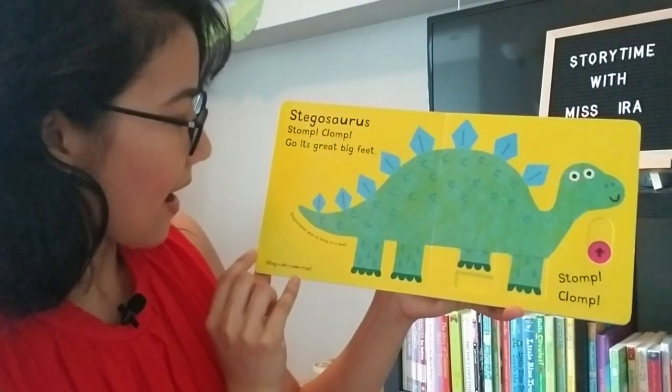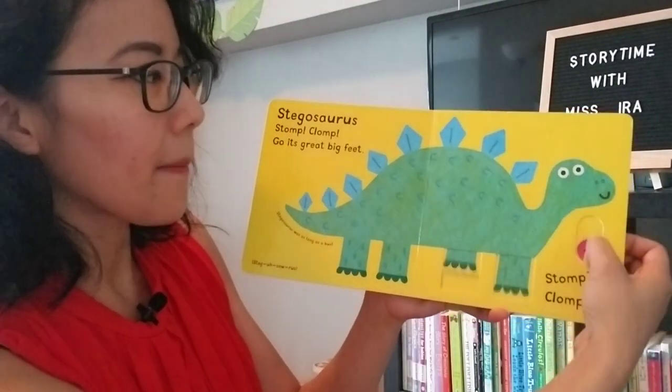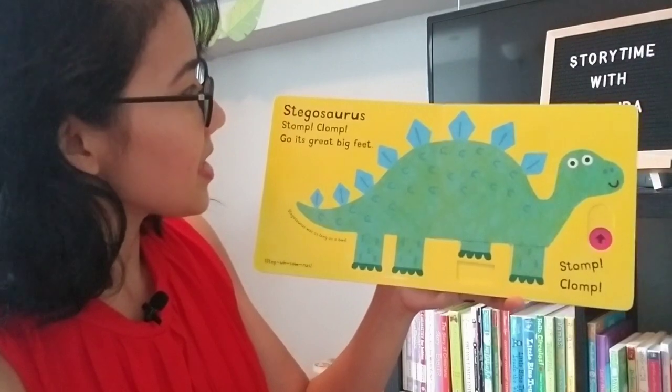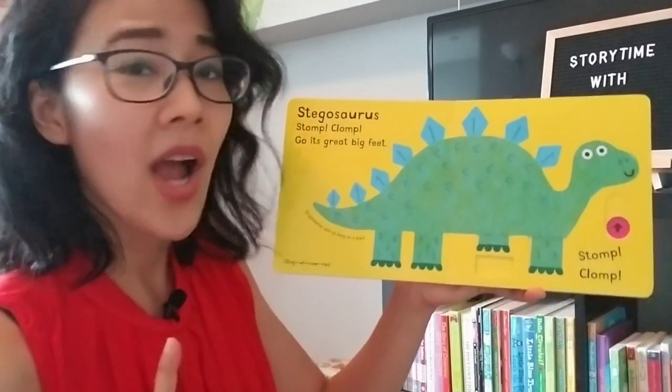Next, we have the stegosaurus. Stomp, clomp, stomp, clomp, go its great big feet. As you see, the stegosaurus is very long. He was as long as a bus.